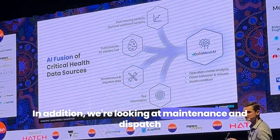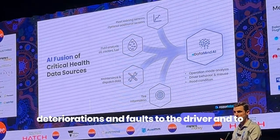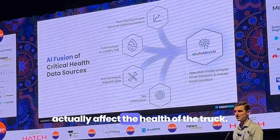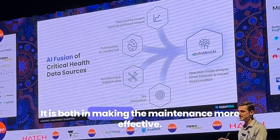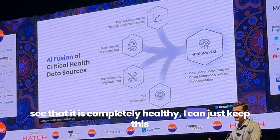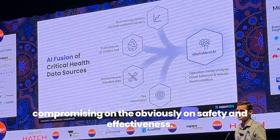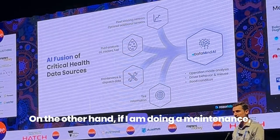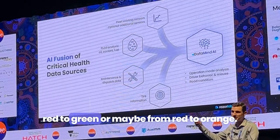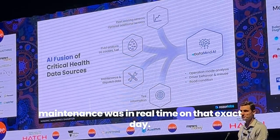In addition, we're looking at maintenance and dispatch data, which allows us to both correlate these deteriorations and faults to the driver and to also see how the maintenance that is performed actually affects the health of the truck. It is both in making the maintenance more effective. If I know I'm going to maintain a truck, but I see that it is completely healthy, I can just skip this maintenance, and I know that I can do it safely without compromising on safety and effectiveness. On the other hand, if I am doing a maintenance, I can see how it affected the health of the truck, and I can see whether it brought me from red to green or maybe from red to orange. So it allows me to see how effective the maintenance was in real time on that exact day.